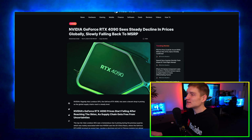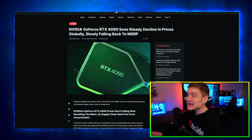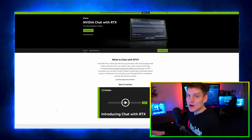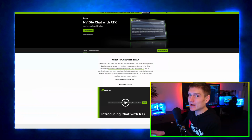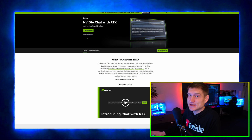This right here, the NVIDIA GeForce RTX 4090 sees a steady decline, but again, other than that, not really much I need to say about the article. RTX 4090s are just falling back to their MSRP prices. I personally have not seen that big of a difference.